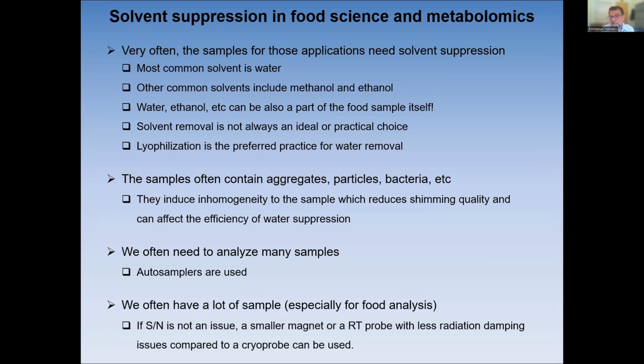This means that you don't have the chance to really optimize everything manually, including water suppression. So don't be surprised if, let's say, 5 or even 10% of your samples have water suppression issues. So this is something to keep in mind when you use automation. And of course, I can understand that this depends on the instrumentation, on the facility, but a good rule of thumb is that 5 or 10% may happen, okay?